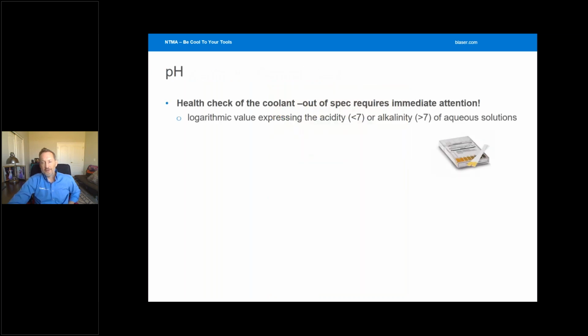pH. Couldn't go in the seminar without talking about pH. pH is a health check of your coolant. So for those using water miscible coolants, if you're not checking the pH, you're really not checking the health of the coolant. The concentration will tell you how much is there. If it's fuzzy or not will give you some indication of the condition, but for the true health of the coolant, you really need to check the pH.